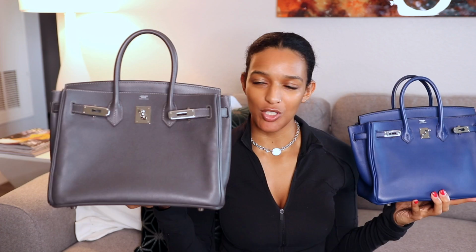This one tends to be a bit more casual. I will say that the Epsom leather on this one kind of makes it look a little bit more dressy, at least to me, because it is sturdy and it is going to have that shape to it. On versatility, I feel like the 25 wins for that.